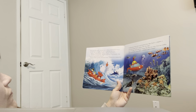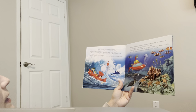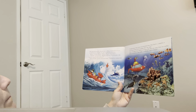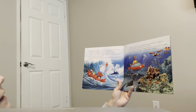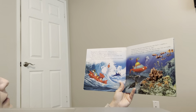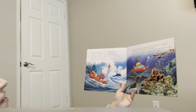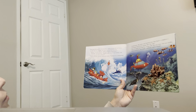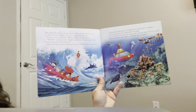The team followed the treasure map, sailing around all four buoys. But they ran into trouble once they reached the big wave. "Blimey," scowled Quincy. "What is Big Jet doing here?" "Arr," groaned June. "Big Jet is the least of our worries. The treasure map just fell overboard." "Quick, Rocket, go into submarine mode," Captain Leo commanded.